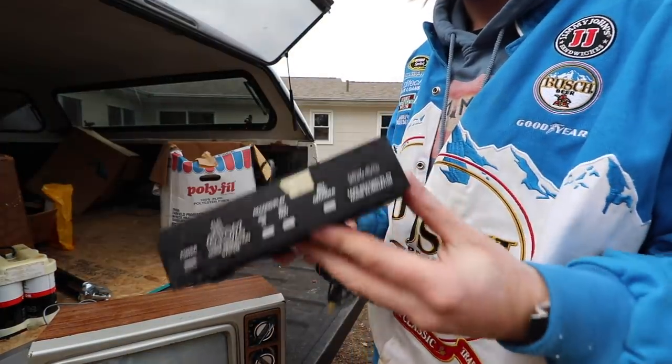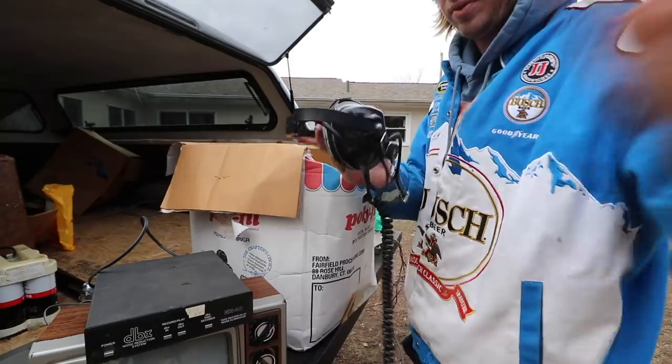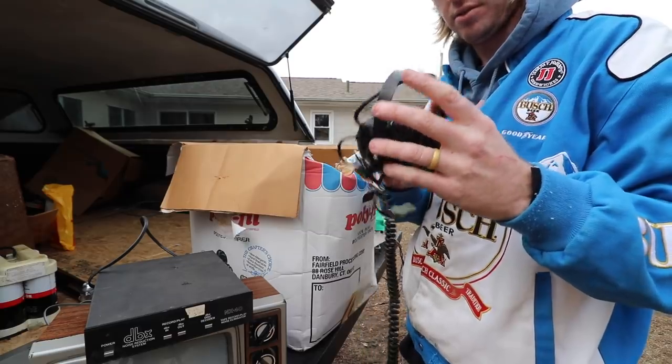Alright, I don't think I showed this before. Noise reduction system, NX40, Deck 1, it says on it. These are some heavy duty, like helicopter headphones. That's what they look like to me.